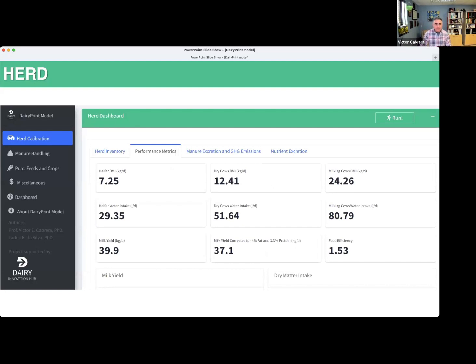Now, we will have some performance metrics based on the data being entered, for example, how much is the estimated dry matter intake for dry cows, for heifers, for milking cows. We even calculate how much water is being consumed by different groups of animals, and what's the milk yield.